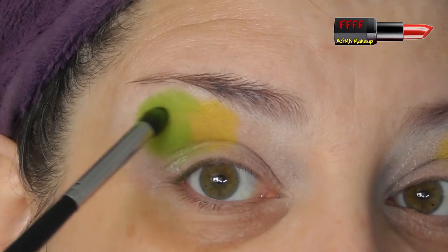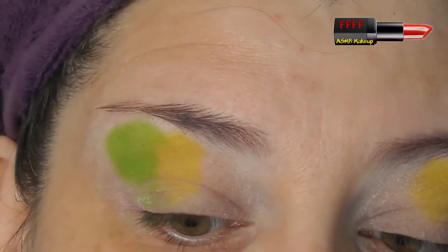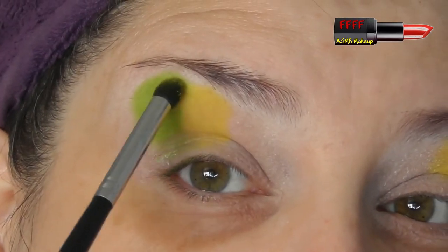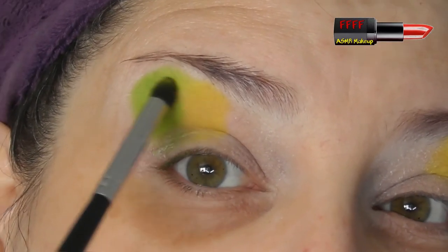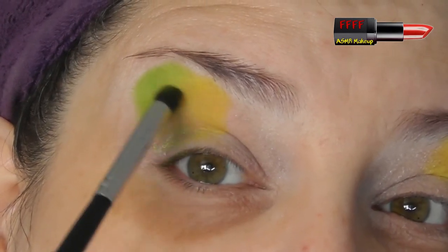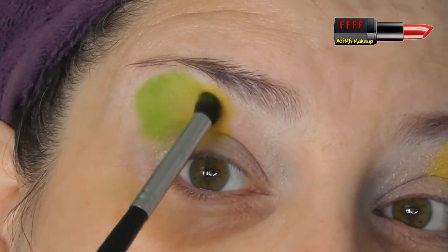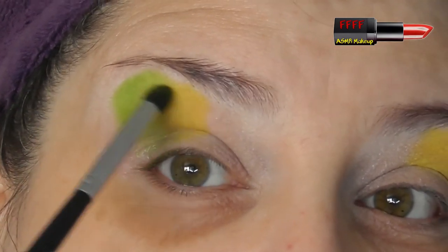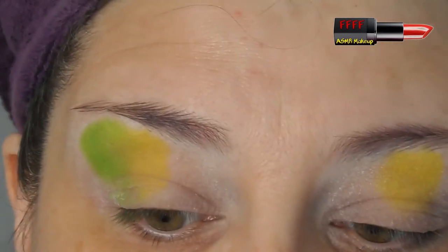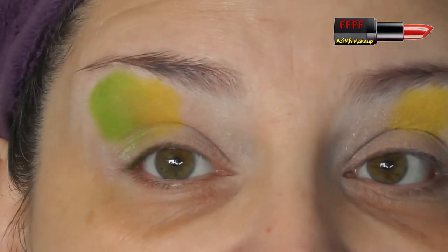So I'm just going to blend the top there. I'm just going to take the colour off of the brush. I'm going to go back into the yellow because it's the lighter of the two colours, and I'm going to blend where the two colours meet. I like to try and leave a 3 or 4 mil gap at the top of my eyes there, but apparently today I didn't want to do that.